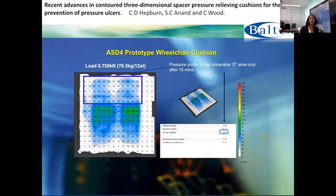So our first prototype, which went forward for further development, was the ASD prototype wheelchair cushion with the recess at the back. This shows a loading of 12 stone after 15 minutes, showing an extremely low pressure area at the back of the cushion where the ITs would be positioned. And we were able to collect data that represented a mean value of 24 millimeters of mercury at peak area in the IT area only.